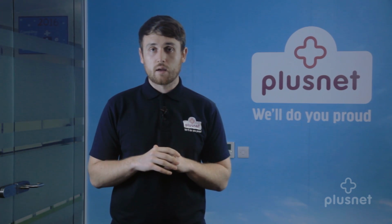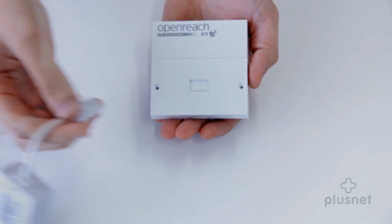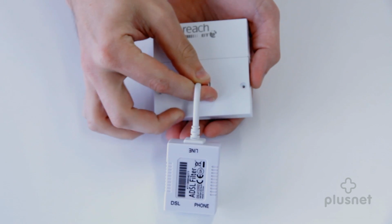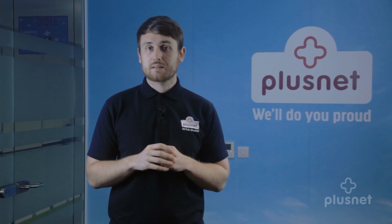Now, the third check is that you're using your master socket. This will be the first socket where your phone line enters your home and will probably look like this. We now need to unplug everything from here and make sure the only thing connected is your microfilter, which then connects to your router. This also means that no extension sockets have any devices connected for the purposes of this test. When changing the setup like this, make sure you do give it a few minutes to settle.